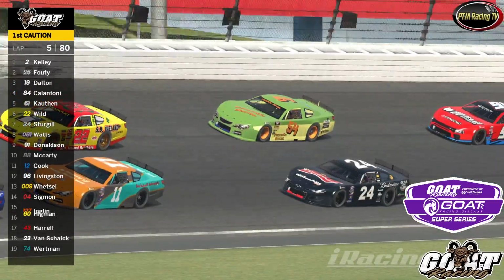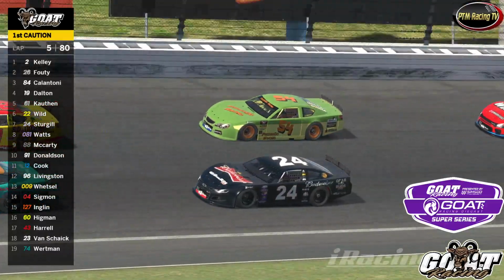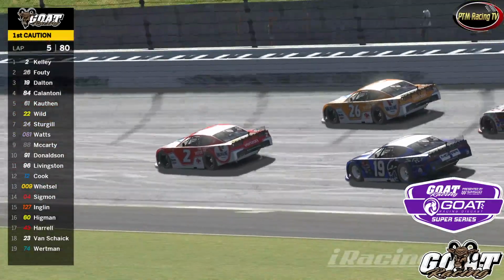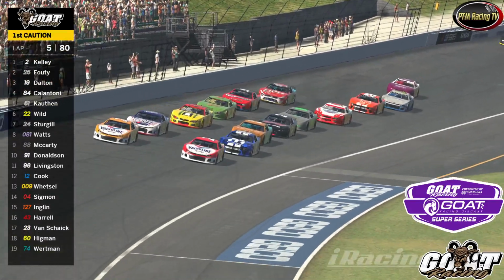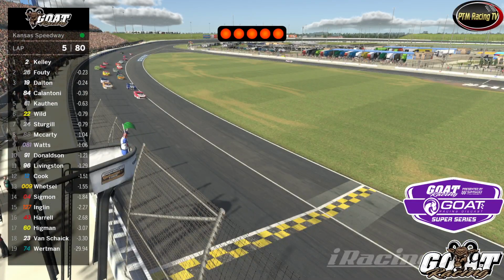Well, let me put this into perspective here, my good sir. These cars are more built for short tracks, so they're more aerodynamically dependent for short track racing. With that exhaust back there, it helps them keep themselves more in line, more in check. Helps them out quite a bit when they need to. So we'll see how it does as we bring it back to the green flag restart. So underway back with the Go Racing Diecast LLC Super Series.